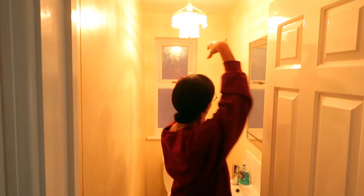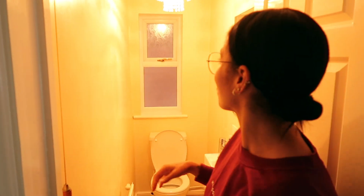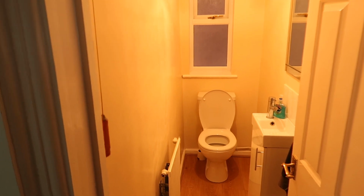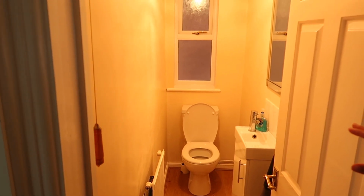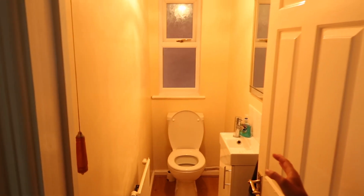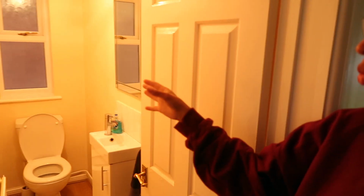Do you like my light fitting? That was left by the previous owner. A lot of the light fittings in this house, well, all of them, they're not mine. Oh, there's one actually that's ours, isn't it, up in the bedroom. So yeah, the downstairs toilet, that will be decorated probably at some point next year. We just want to put some tiles in, so tile the floor, tiles on the wall.